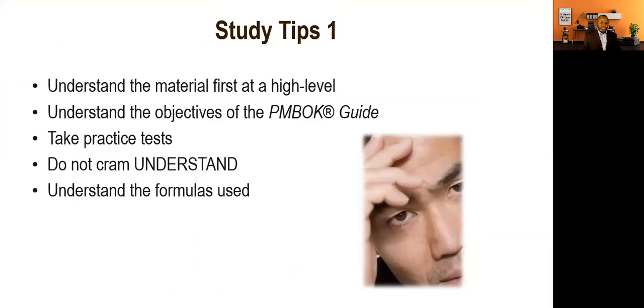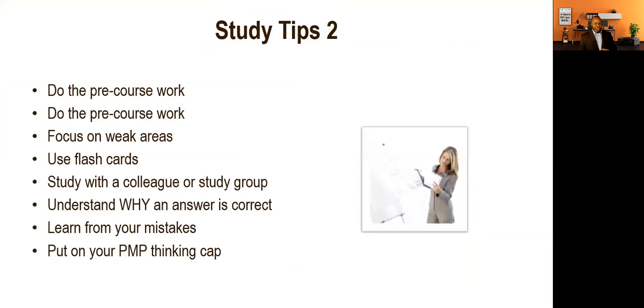But here are some study tips. One, understand the material first at a high level, understand the objectives of the PMBOK guide, take practice tests, do not cram, understand the formulas being used. If you're going for a live course, do the pre-course work. Do the pre-course work. It's so important, I said it twice. Focus on your weak areas, use flashcards, study with a colleague or study group. Understand why an answer is correct. Cramming doesn't help. Very minimally would it. Learn from your mistakes and put on your PMP thinking cap.